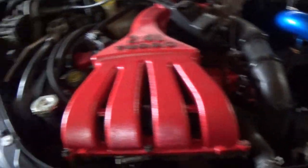Now we're good, and like I said before, I am planning to do a whole flush and everything and replace that thermostat when it comes in the mail on Monday, along with a bunch of other stuff. So be sure to stay tuned for that.